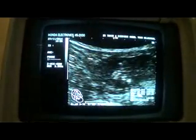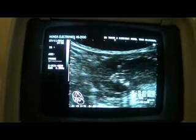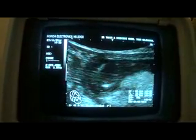Now, fingers. This is the hand. 1, 2, 3, 4. Fingers fine. Fingers are normal. Also normal.